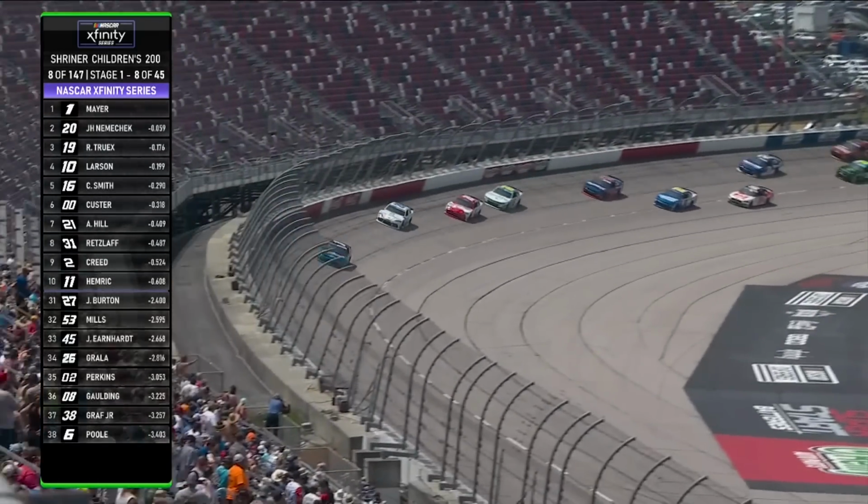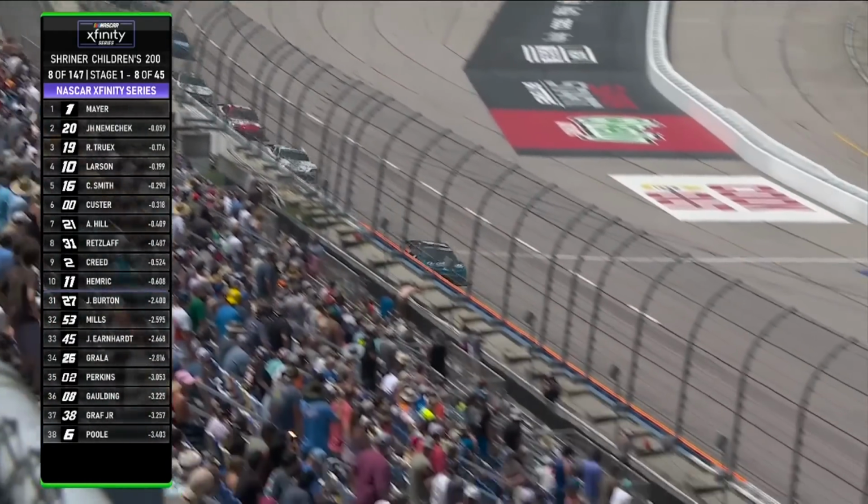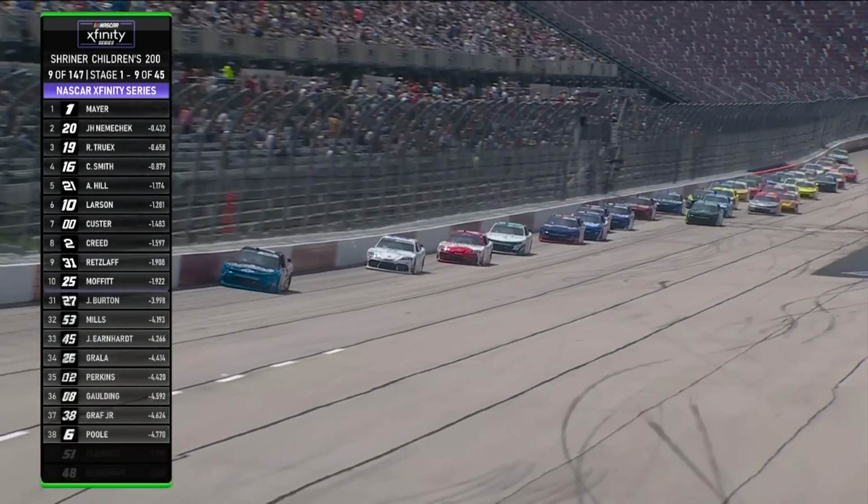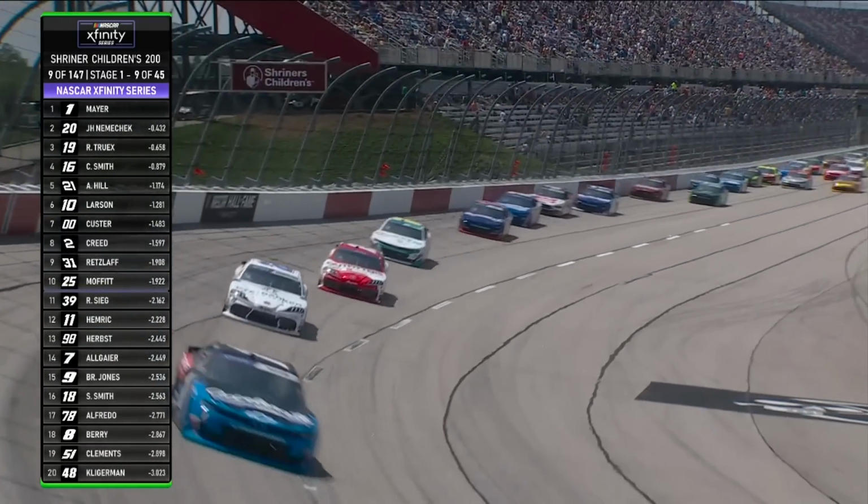Sam Mayer in that throwback to Kurt Busch's rookie campaign at the Cup level. That Sharpie car, I remember that well when Kurt showed up, and he meant business from the word go.